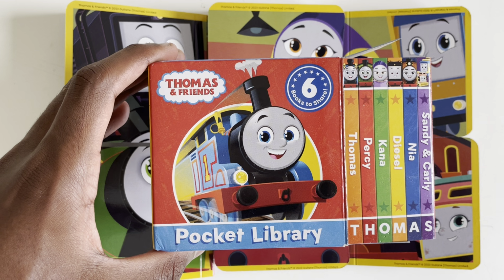Day Out with Thomas. Thomas and Friends, Percy's Chocolate Crunch. The Fat Controller's engines love being shiny and clean. Percy often has the dirtiest work to do, but he likes to be clean as much as any other engine. So washdowns are important to Percy.